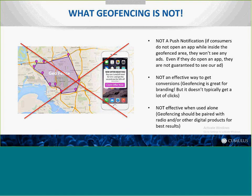It's really good for branding because every single impression we serve will be served to somebody who is in that geofenced area. But because they're so small and because a lot of people who use apps are trying to do something else at the time, a lot of people don't tend to click on ads that are displayed in an app setting. So if clicks is the goal or if conversions is the goal, and that's how they're going to measure the success of the campaign, they want to incorporate something else into their campaign. And so it's not something that works very strongly when it's the only product that we pitch to the client.